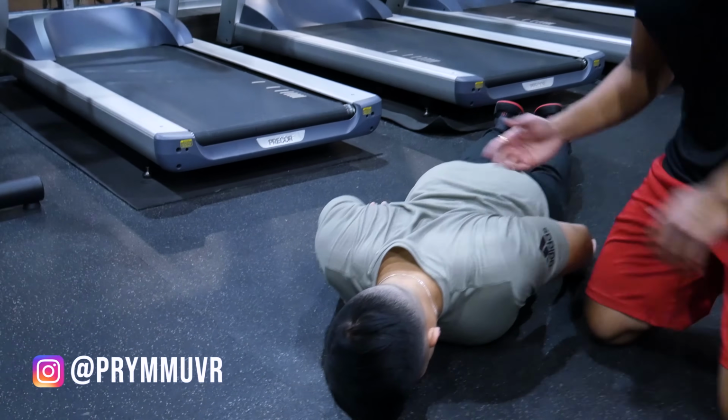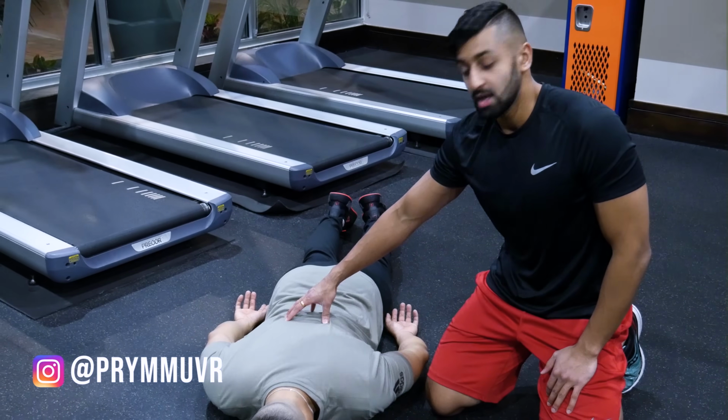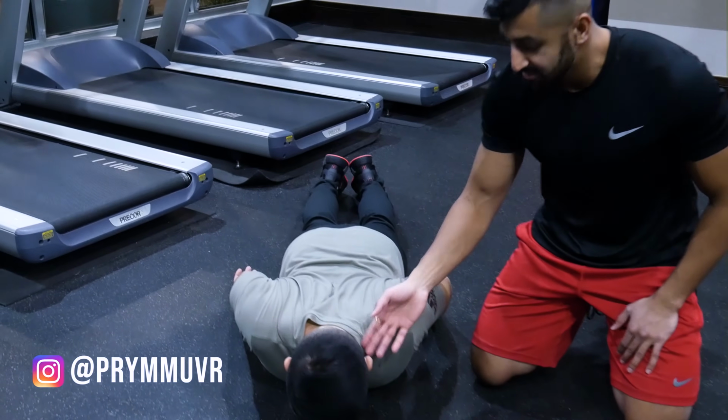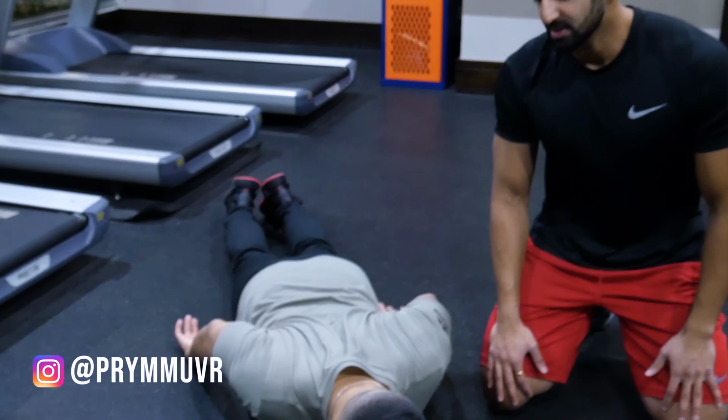So what this exercise is doing is it's strengthening the middle trap and lower trap muscles. It's also helping him do a little bit of a chin tuck. So go ahead and do a chin tuck here. Yep, tuck your chin. It helps strengthen the deep cervical flexor muscles. Now all of these muscles are going to be weak when you have upper cross syndrome. This is one of the first exercises that I teach my patients.